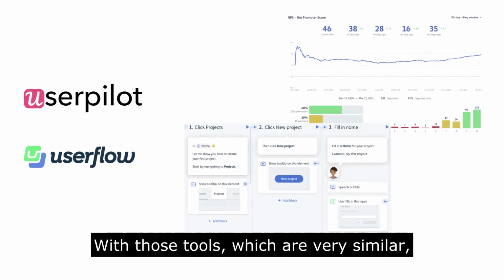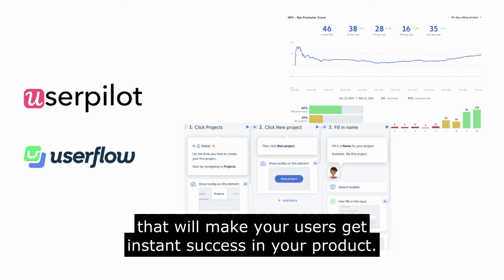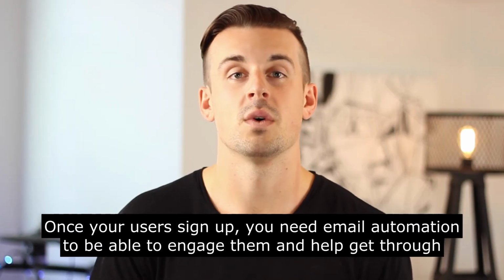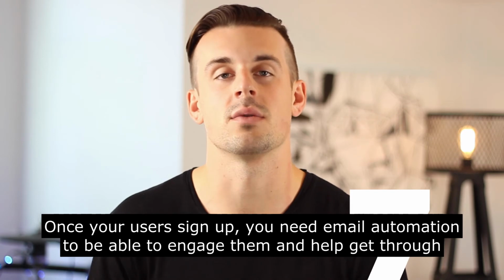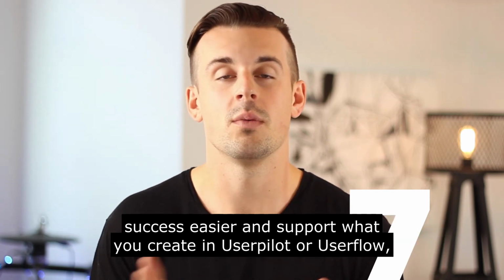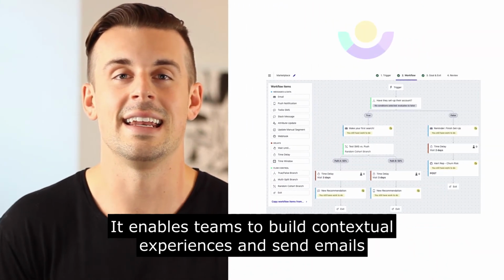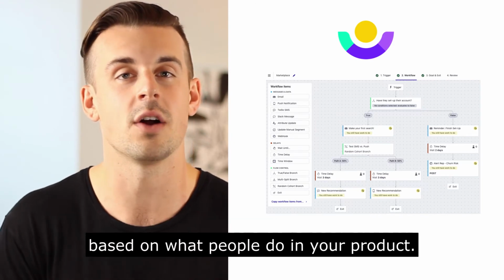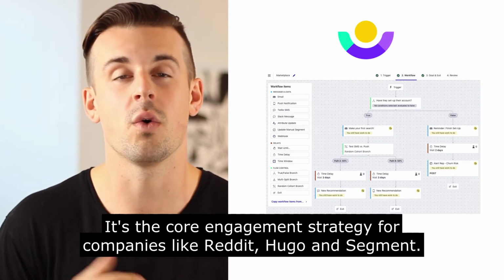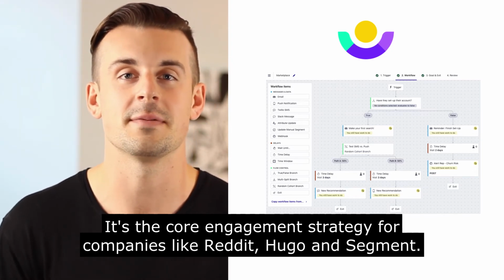With those tools, which are very similar, your product teams will be able to build experiences and in-app contextual onboarding that will make your users get instant success in your product. Once your users sign up, you need email automation to be able to engage them and help them get to success easier and support what you create in UserPilot or UserFlow. And Customer.io is a great tool for that. It enables teams to build contextual experiences and send emails based on what people do in your product. It's the core engagement strategy for companies like Reddit, Hugo, and Segment.